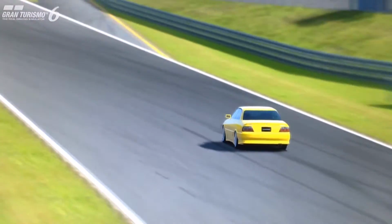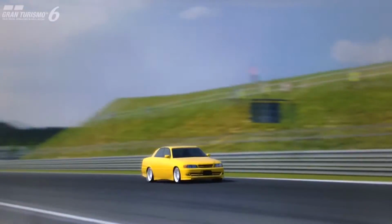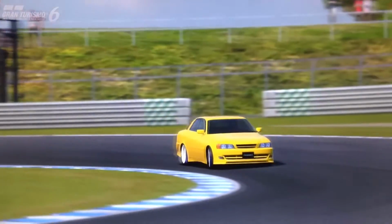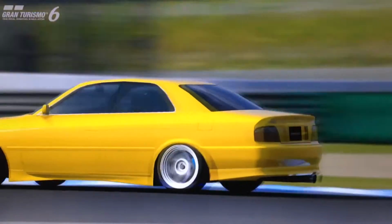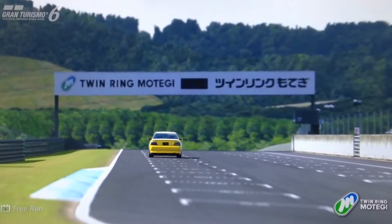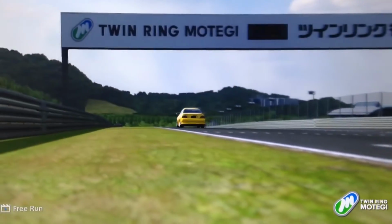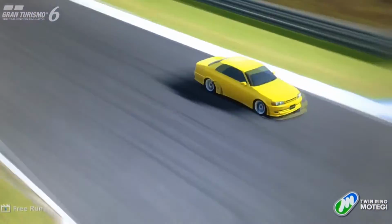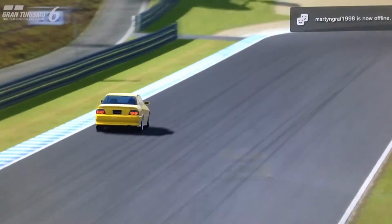Now, in terms of its performance, I'm happy to say it doesn't let down the numbers, because many cars have big numbers but don't really deliver on those numbers, but the Chaser really does. It is a brilliant performance car. It's one of the fastest saloon cars in the game in terms of acceleration and top speed, and it's just great at everything it does.